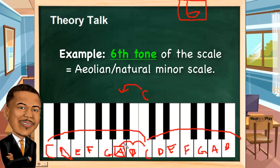Let's just think of them literally as relatives. Let's just say they live in the same house. They share the same food. They share the same housing. They share the same street. They share everything. A minor has the same notes in it as C major. They have the same number of sharps and flats. In this case, no sharps, no flats in the key of C major.